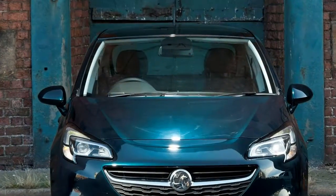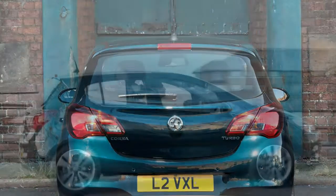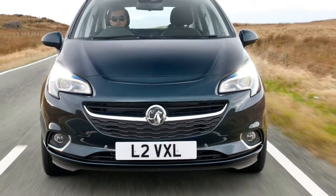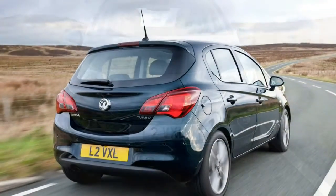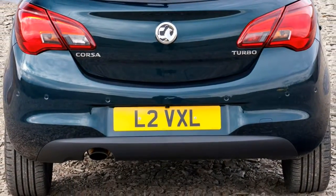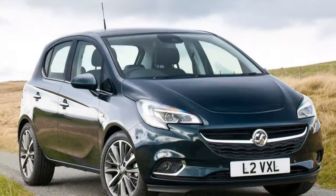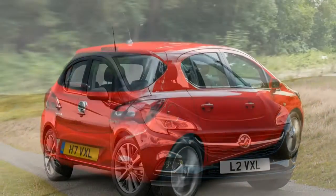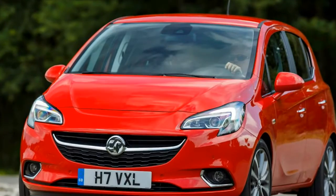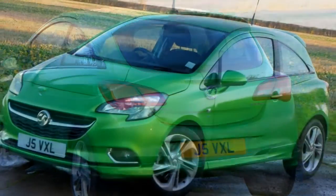Standard Vauxhall Corsa hatchback equipment. Entry point for the range is the Corsa Active, which comes with cruise control, heated windscreen, remote central locking, electric front windows, hill start assist, 15-inch alloy wheels, CD player, USB and Bluetooth connectivity.